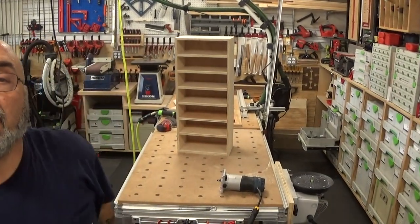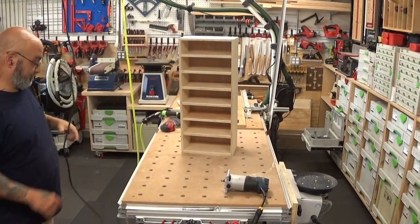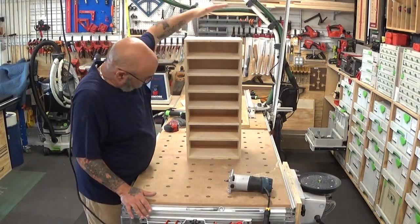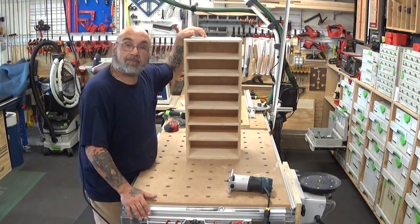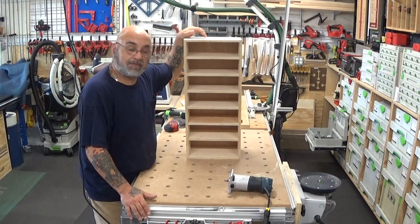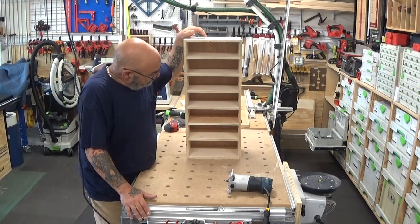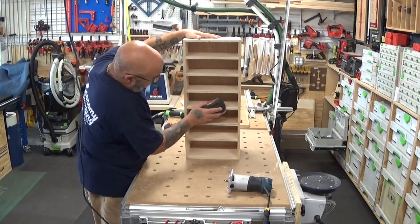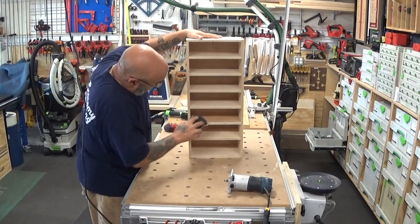Turn the camera. All right, YouTube. There it is. Now I gotta find a place to mount it. We'll do a little more sanding, and that should be it. We should be mounting it in a little while.